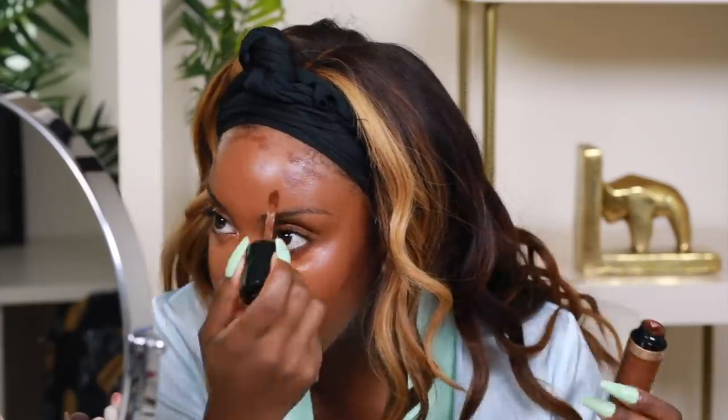They actually brought this in Ganache now, and it's very rare that a company has concealer that's too dark for me to contour with, but Ganache is just a tad too dark for even me to contour.